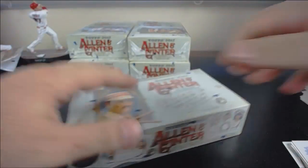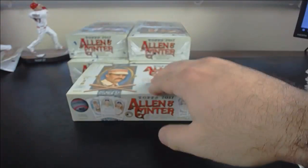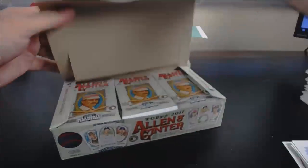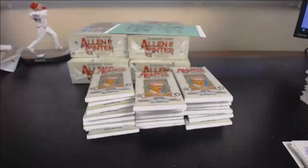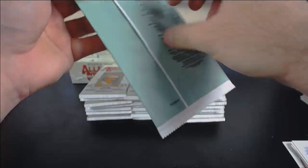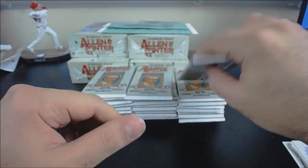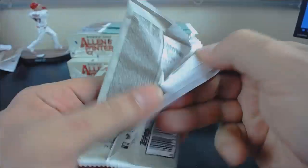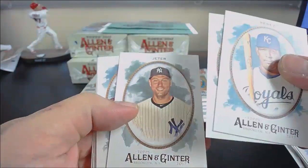All right, number 8. Still got 4 autos, yeah? Mm-hmm. 4 autos in 5 boxes. Let's see. We've got a nice low numbered auto. Black frame to 25. Oops, I'm going over the box topper already. We'll save that. Black frame to 25. Red ink to 10.